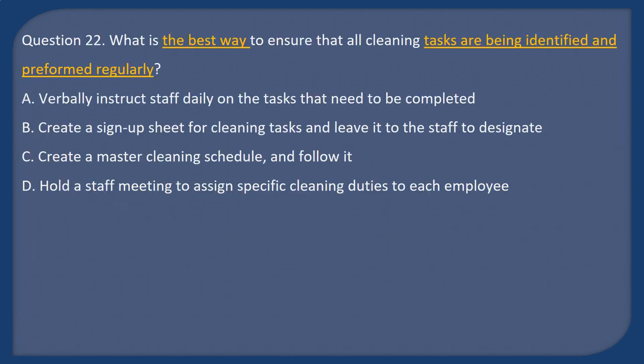Question 22. What is the best way to ensure that all cleaning tasks are being identified and performed regularly? A. Verbally instruct staff daily on the tasks that need to be completed. B. Create a sign-up sheet for cleaning tasks and leave it to the staff to designate. C. Create a master cleaning schedule and follow it. D. Hold a staff meeting to assign specific cleaning duties to each employee.